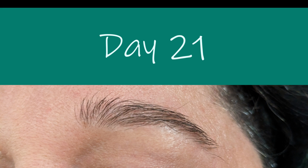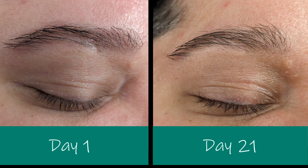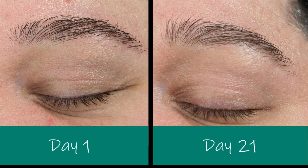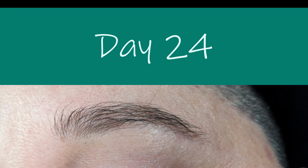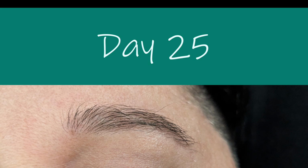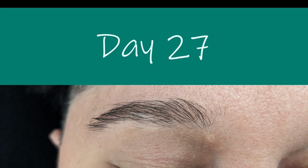In week 3, a lot of baby hair started to grow in, especially in the unibrow area and on top. There was also a continued darkening and thickening of the existing hairs. The fourth week, I feel like I finally started to see a difference in person. There were more baby hairs growing in all over, and the patchiness seemed to have filled in throughout the brow as a whole. Overall, the hairs seemed darker and longer.